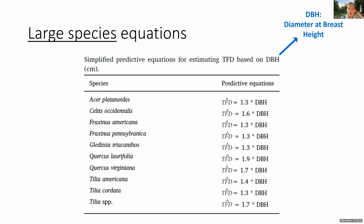Here are the equations we came up with for our large species in our study. Basically, what this is saying is, for example, a Norway maple, the first one on the list, the estimated trunk flare diameter (that little hat just means estimate) you can get by multiplying the diameter at breast height by 1.3. That's it.